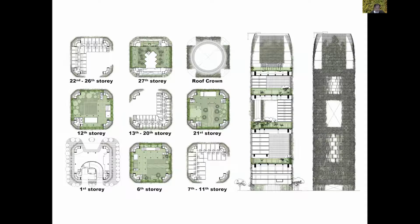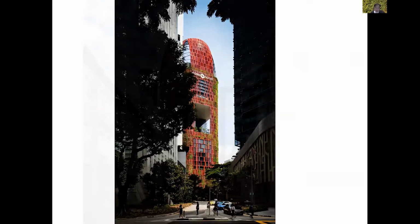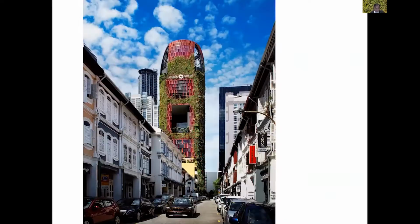The facade itself comprises 25,000 square meters of expanded mesh with about 1,800 GFRC planters. So the effect is that we get a garden building right within the dense CBD. The vibrant colors of reds and green stand out from the hues and glass of the surrounding curtain wall towers. And the building being next to the heritage Chinatown, with its facade in color, pattern, and texture, relates to the fine-scale shophouses, but still projects a contemporary image.